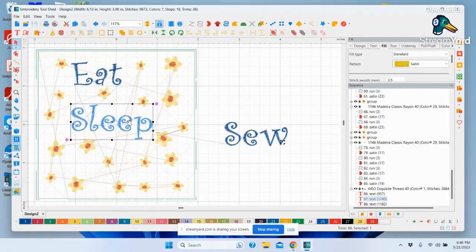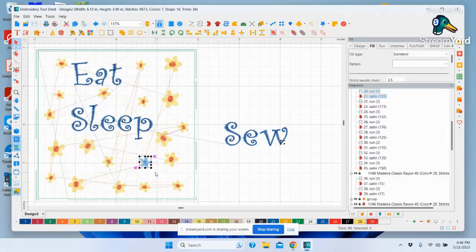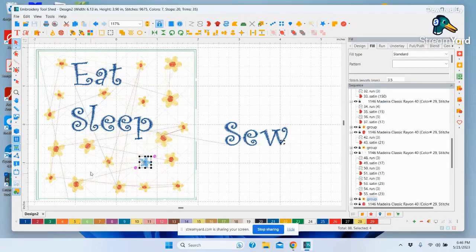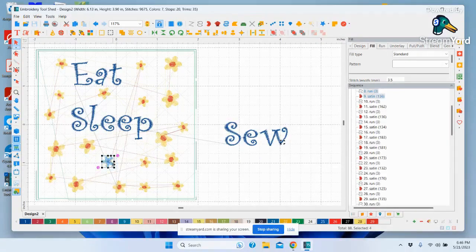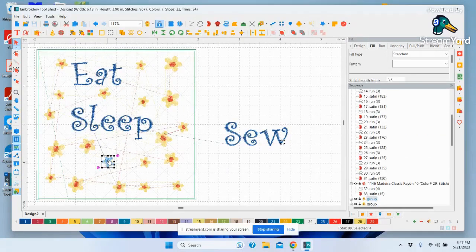That actually looks pretty good. So what do you think? You like that? So eat, sleep, and then we want sew kind of down in this area. So again, we're going to have to do a little bit of work with a couple of these flowers. So I'm going to try to select this little flower right here. And then I'm going to right click and I'm going to group that. And then let me see if I can get this little dude here. So let's draw the square around those. Then I'm going to right click and group. All right, so those two we can move now.